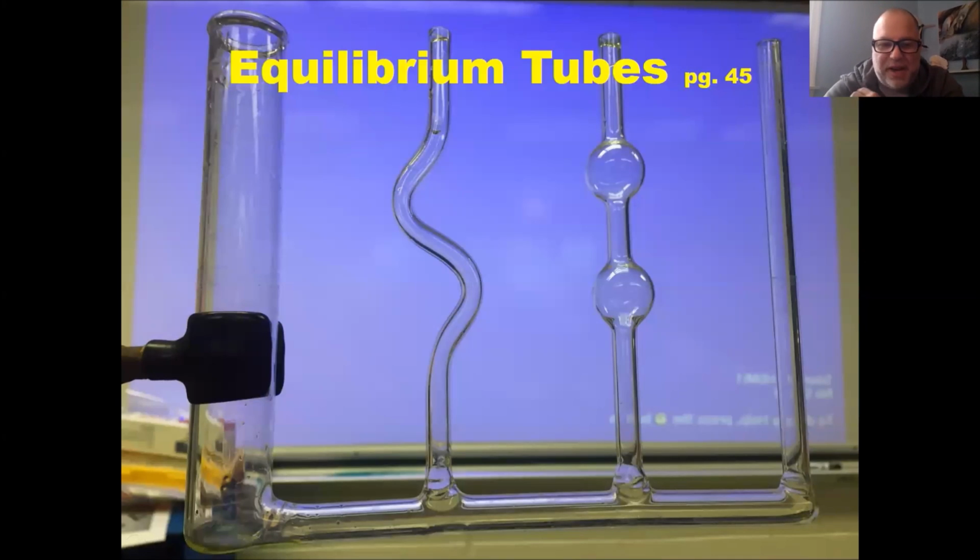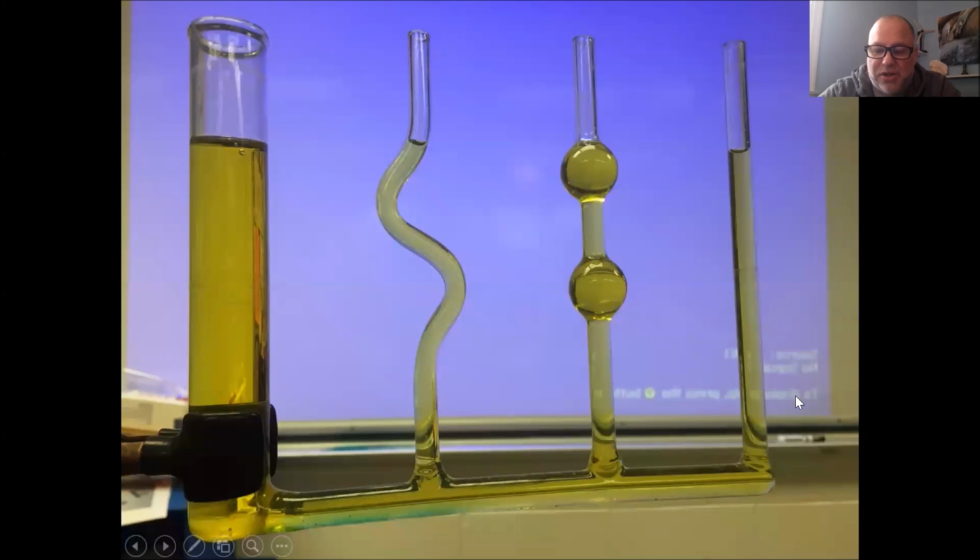All right, another example about pressure in contained vessels is something called the equilibrium tube. And for this equilibrium tube, again, normally we have this in class, right? The important thing for you to understand is all four of these tubes are all connected. So this really big one right here, there's an open tube connecting it to the other three. So this one is all connected too.